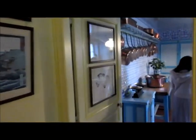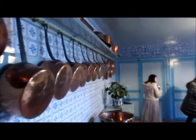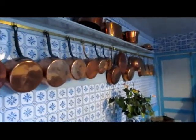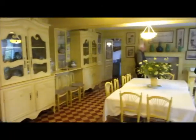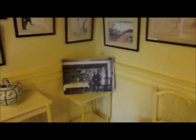Dining room. We're going into the blue tiled kitchen. All the pots. I guess that's the kitchen table. And there's the stove. And we started in the blue room. Now we're in the dining room, which is all yellow. And here's a picture of him at this table.